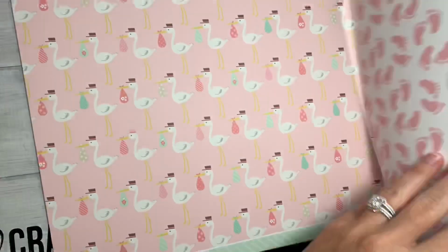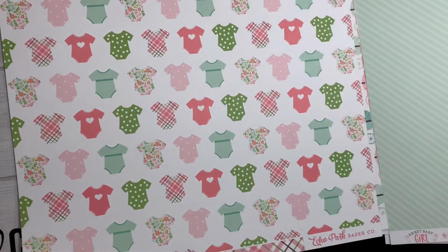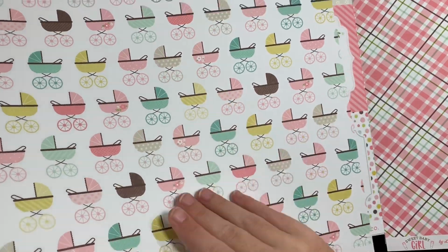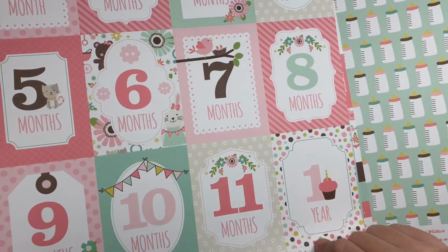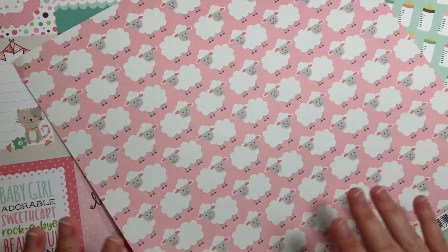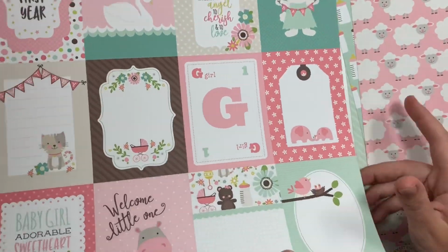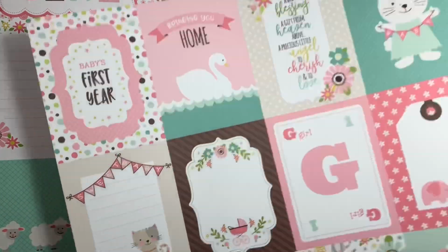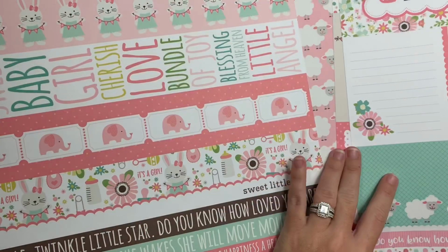So cute. Little striped border strip. Oh my gosh, look at the little stork, you guys. Little t-shirt onesies. Look at the little, what are those called? Strollers. Oh, how cute. It has month 1 through 12 for the little 1 month photos that people do. Gosh, look at the little lambs and the bottles. Those are the back sides. And then we have this one, little cut aparts. Bringing you home. How cute. Sweet Baby Girl. Cut aparts.